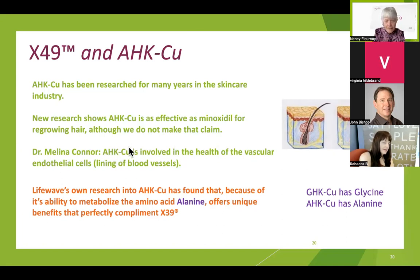What is established is that it's involved in the health of the vascular endothelial cells. And so we come back to the importance of AHK in the vascular system. And Melinda Connor is the primary bench scientist who's doing current work on the Lifewave products, and her research is pretty comprehensive. So, Lifewave's own research.